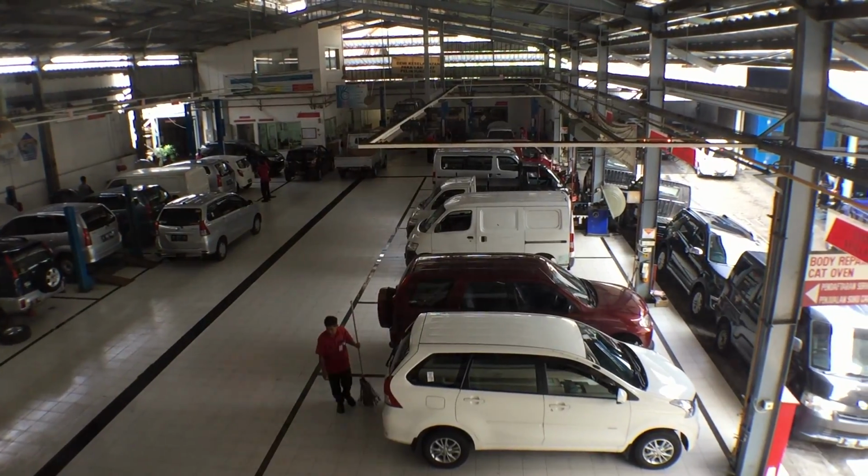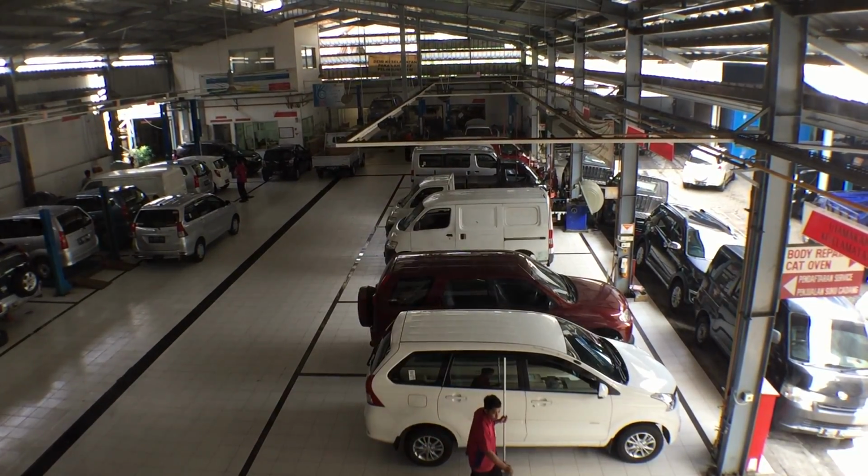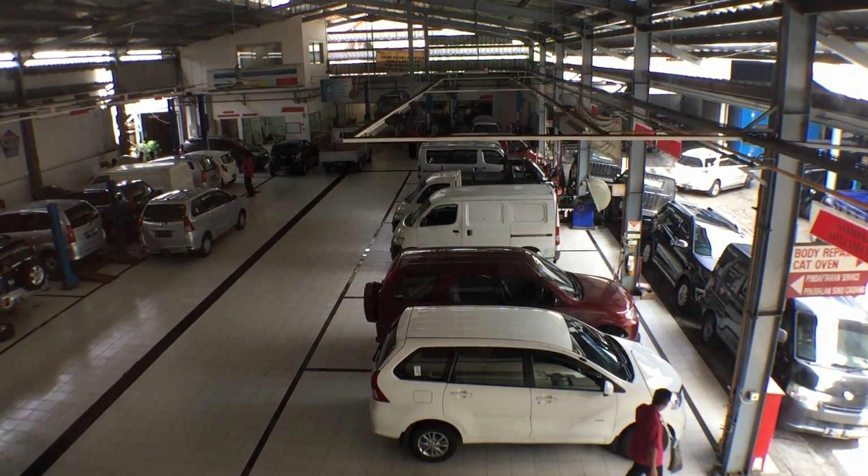So anyway, this is the waiting room here at Daihatsu, and let's go check out their service bay. So this right here is the service bay at Daihatsu, and Max is right there, getting ready to get serviced up.